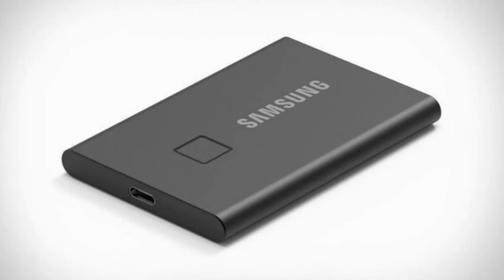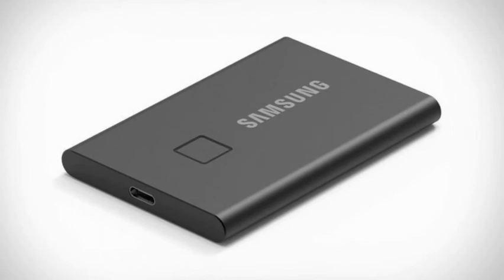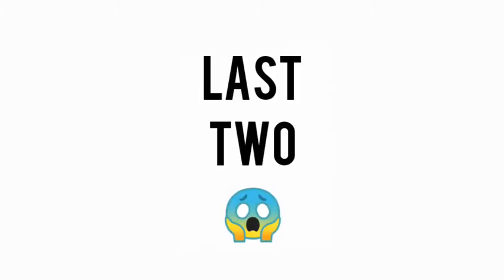Moving on, the third thing you will need is an external storage device. Getting an external storage device is going to save you a lot of storage trouble. It can be used to save your works for backup purposes, and it can be used to save or store plugins.